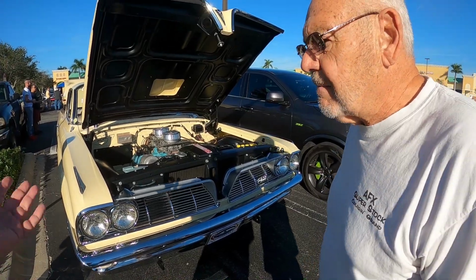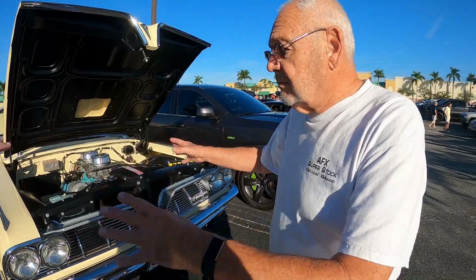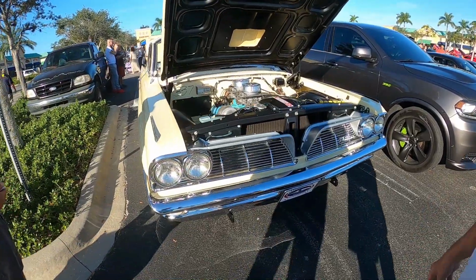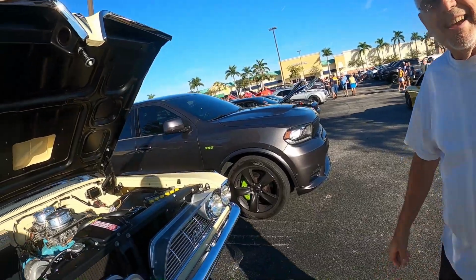It's got a really high stance, so it's almost like a gasser stance, but obviously it's not a gasser. It's stock. So that's a stock suspension. Okay. Wow. Well, hey, thank you so much for sharing. Okay. Thanks. Thank you.